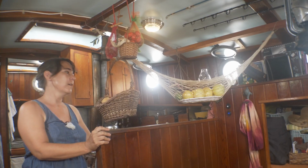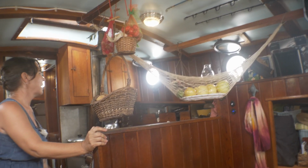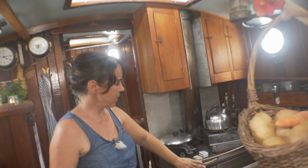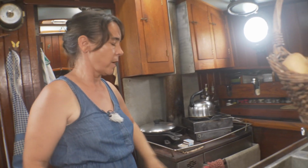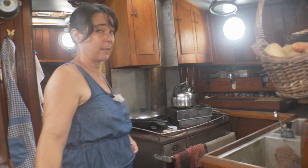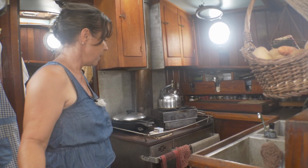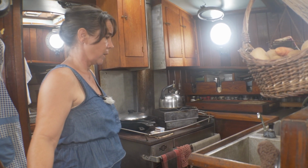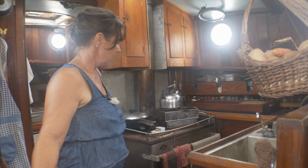So as we come into the kitchen, I can mention that here is our diesel stove, which we mostly use up north because it's way too hot down here in the tropics. But we do use it when we're canning, and we just did a bunch of canning to get ready for our trip. So it's awesome.